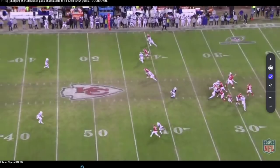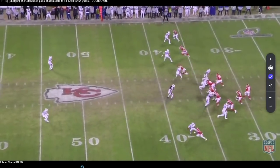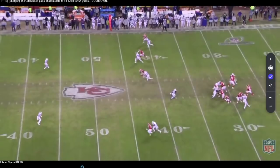Look at this. Okay, terrible position. Patrick Mahomes is looking at him right here. Terrible position. DB sitting inside. He's got to try to get across his face. Speed.